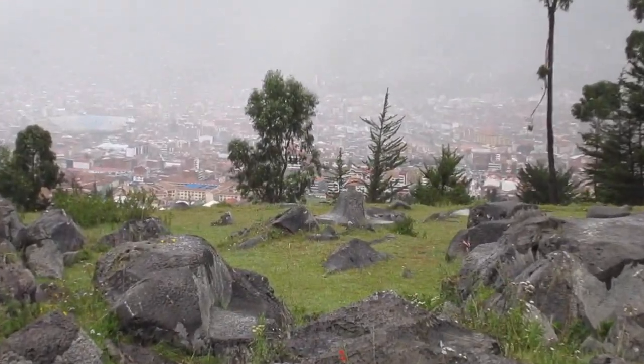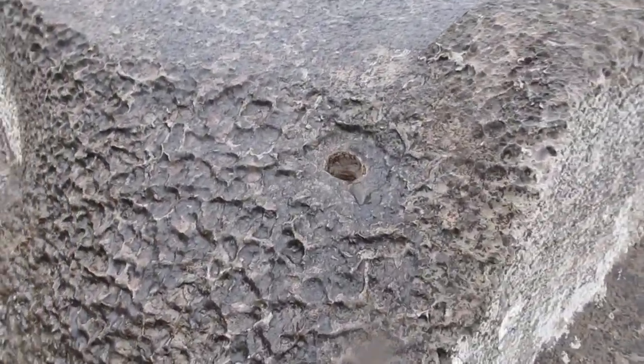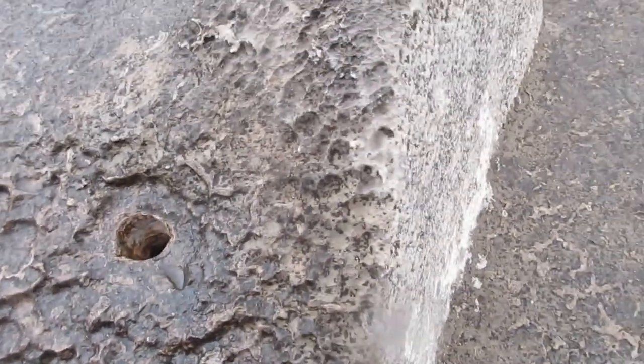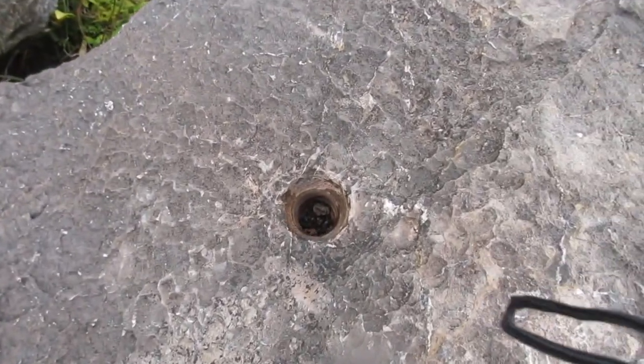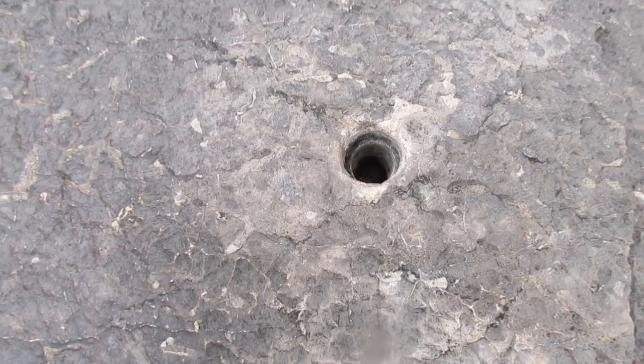There's a double seat, seats on either side. Here on this rock at Kenko Chico, we see these perfectly drilled holes. 1, 2, 3, 4. Looks like machine work to me, if I've ever seen it.